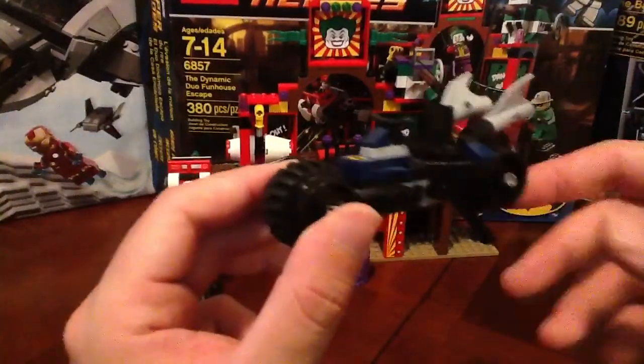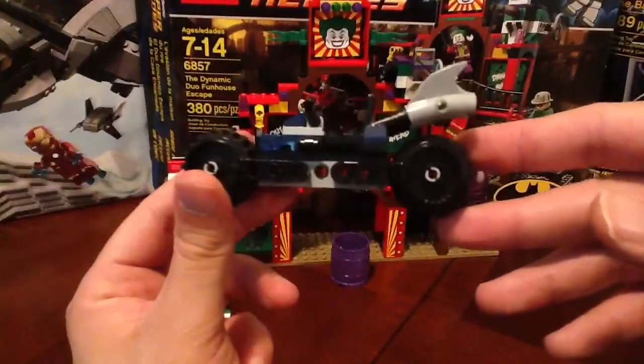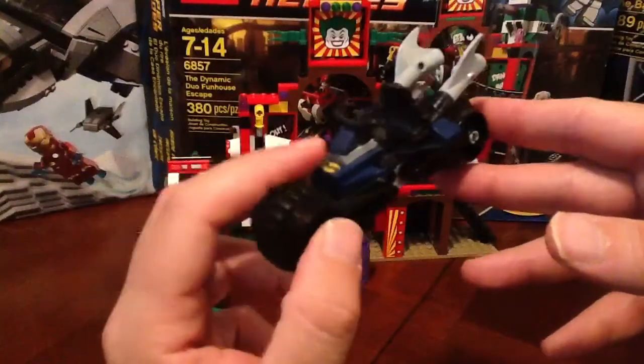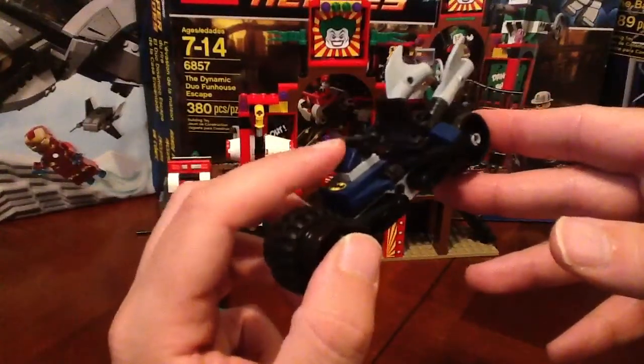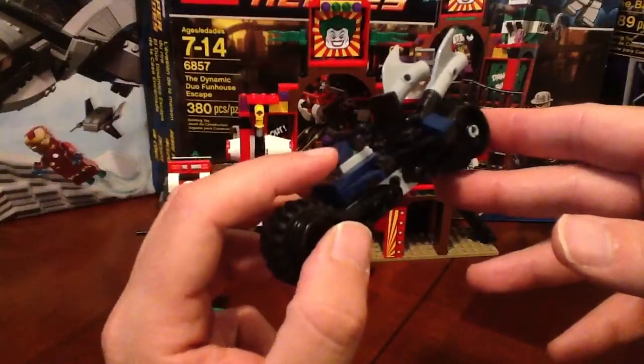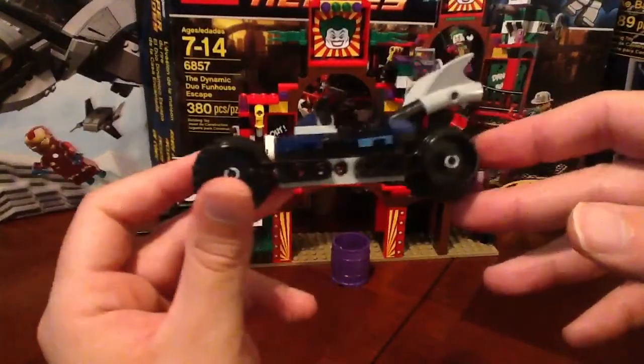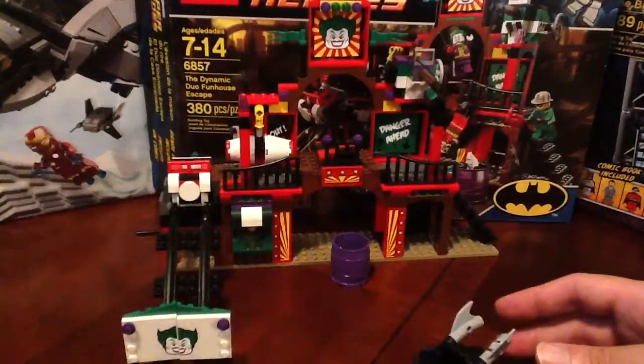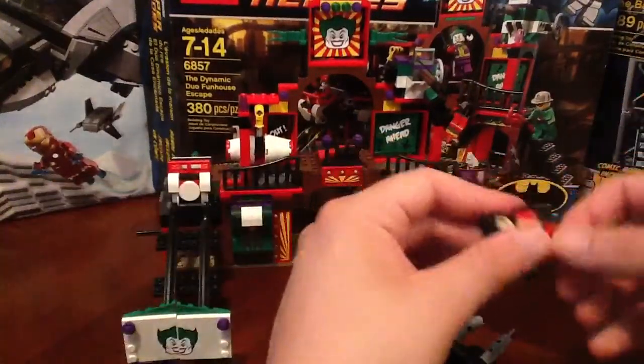Now this motorcycle is actually quite cool. I like this one way better than the Batcave Batcycle. I did add this piece here, this blue flat piece, because it didn't have it before. And it just looked like it was missing something, so I added that onto there. And I'll show you what it looks like with a character on top.